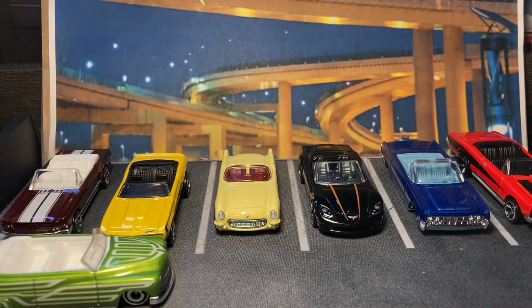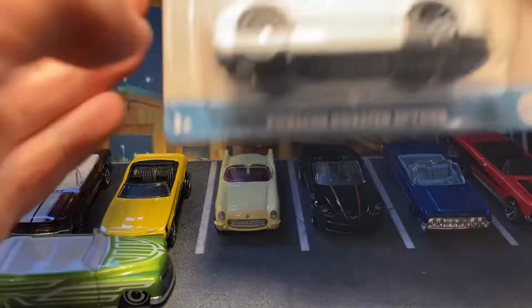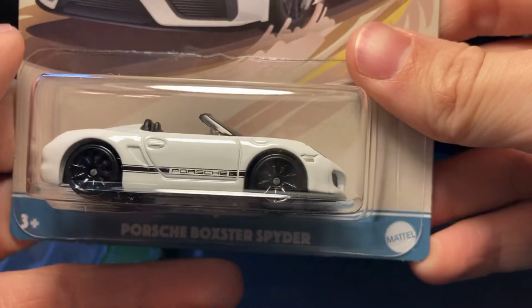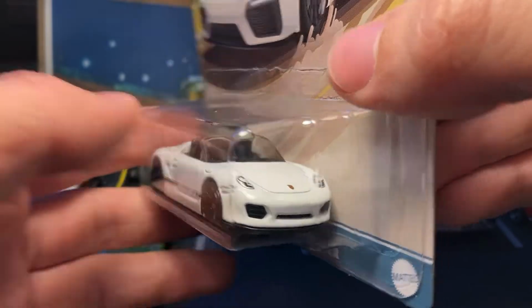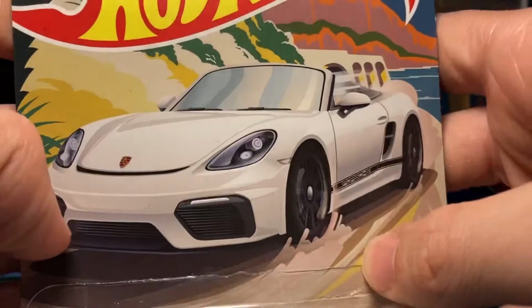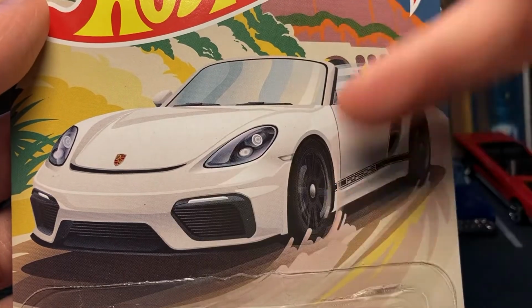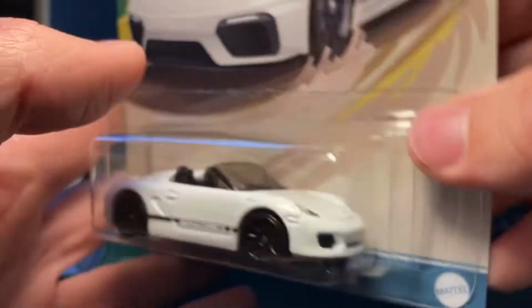And then we got a couple of European vehicles in here. And actually, two of them are probably not favorites of mine. Like this one, number 8 of 10, the Porsche Boxster Spider. I don't like this casting. It's a bit blocky. And the fact that they teased us with a 2008 Boxster on the package here, but then gave us a 2012, right?